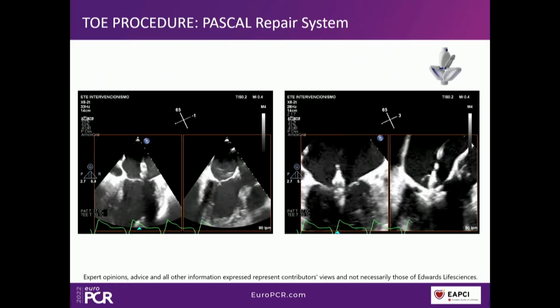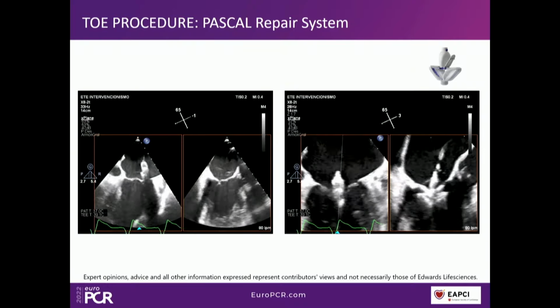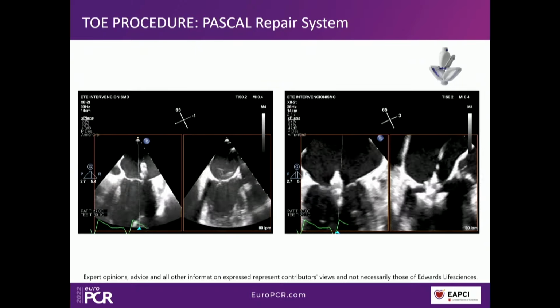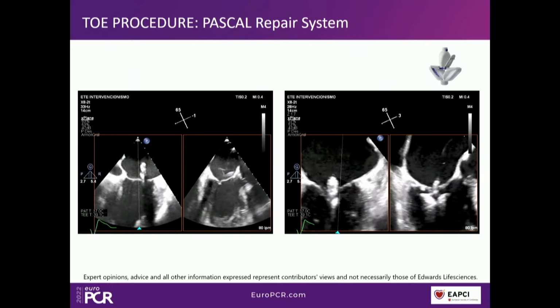And the only thing is, if you can check in here, I don't know if I have a pointer. Is this a pointer? No. Yeah. So if you check in here, it is to explain what happens later. There is this little calcium nodule just in the posterior leaflet. It appears just at the end of the loop. You see it here. So there is a small calcium nodule there.